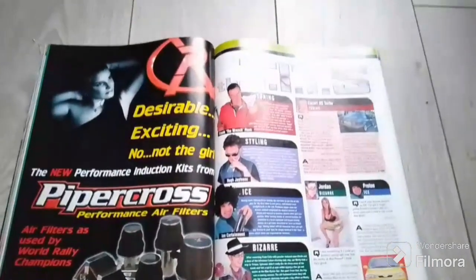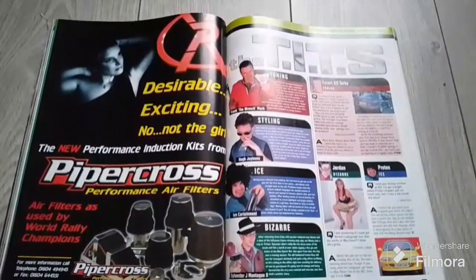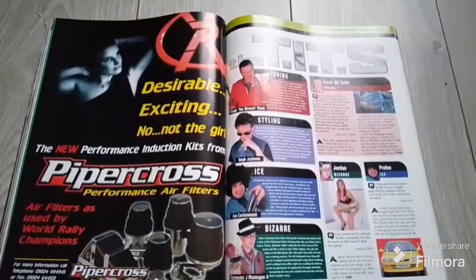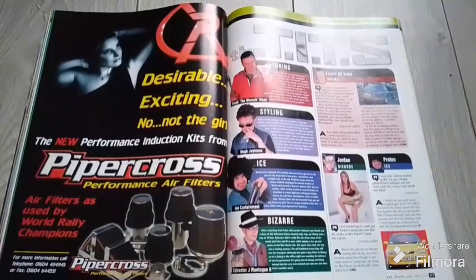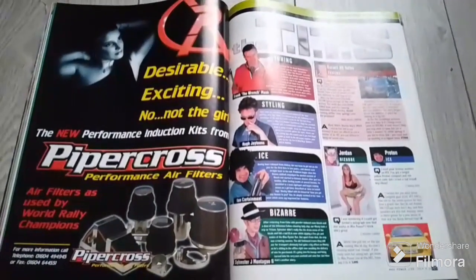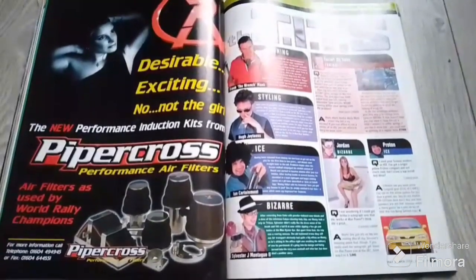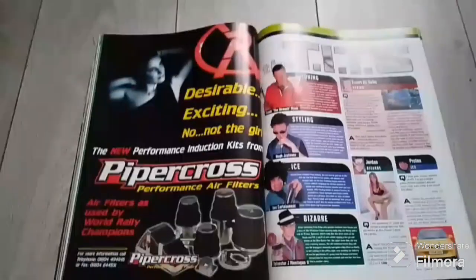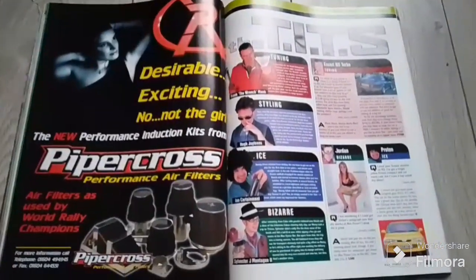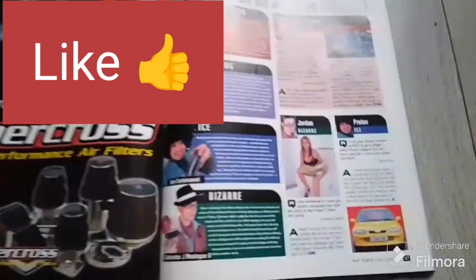Then we move on to the TITS, the Tuning Industry Troubleshooters. So we've got Frank the Wrench Manx, Huge J-Teens and Styling, Ian Cartainment and Ice, and Sylvester J. Montague II in the Bazaar. So let's have a wee go check out some of the letters that readers were sending in. So let's go to Bazaar.